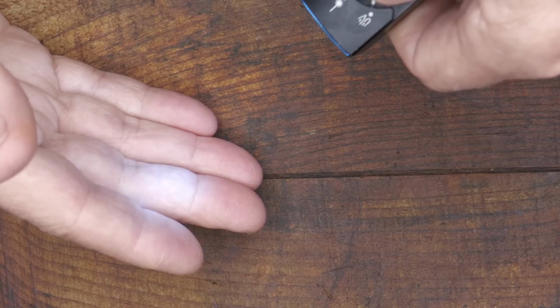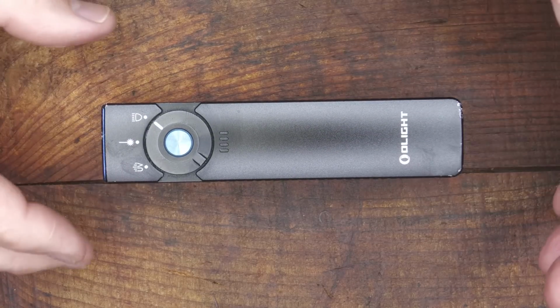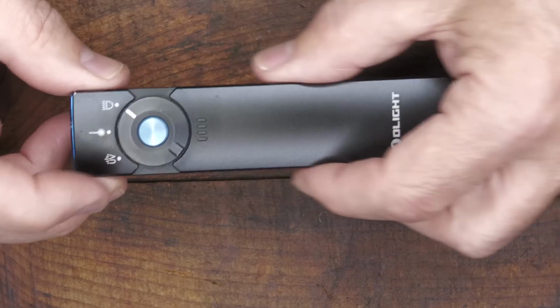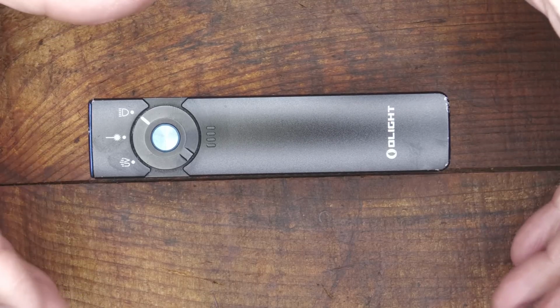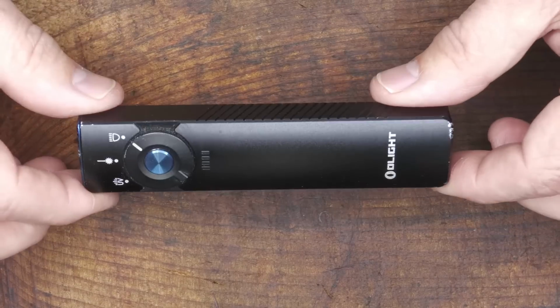And if you want to see more about this particular light, I have the review annotated above. These are great. They're flat. They have a double pocket clip. They have texturing on the side. But having a good light is vital, again, for those times where you're in the dark and you need to see. And everyone can use a good flashlight.